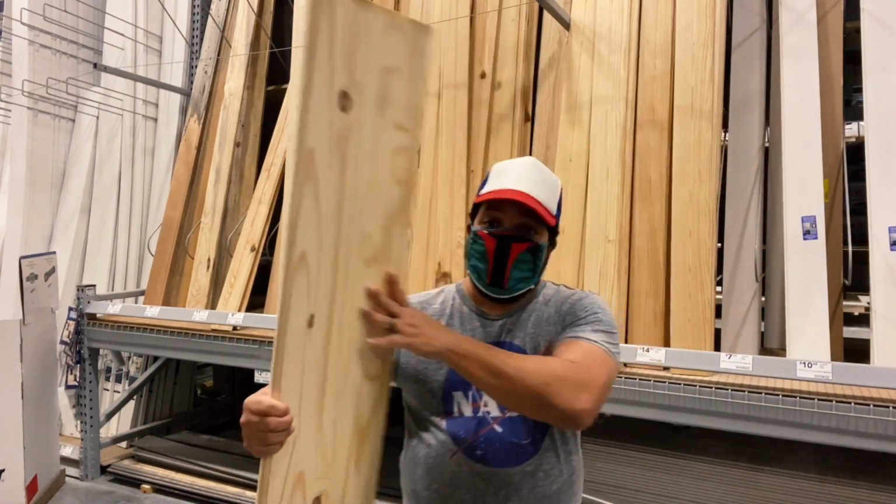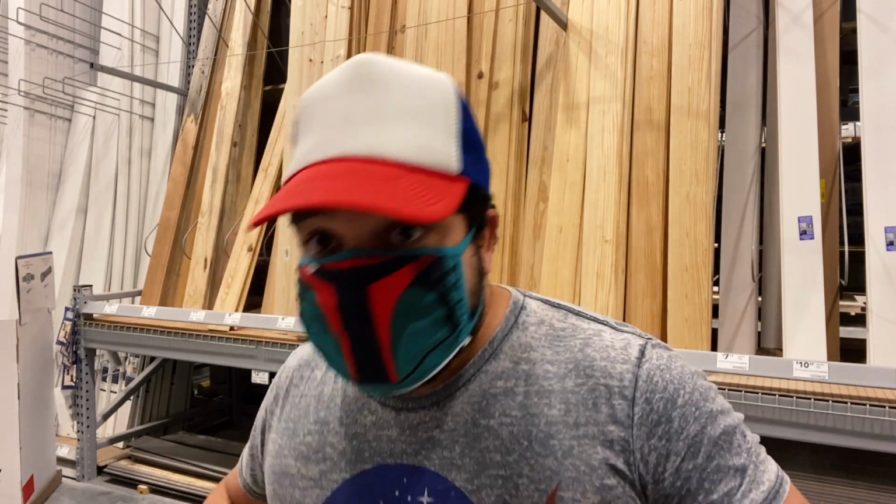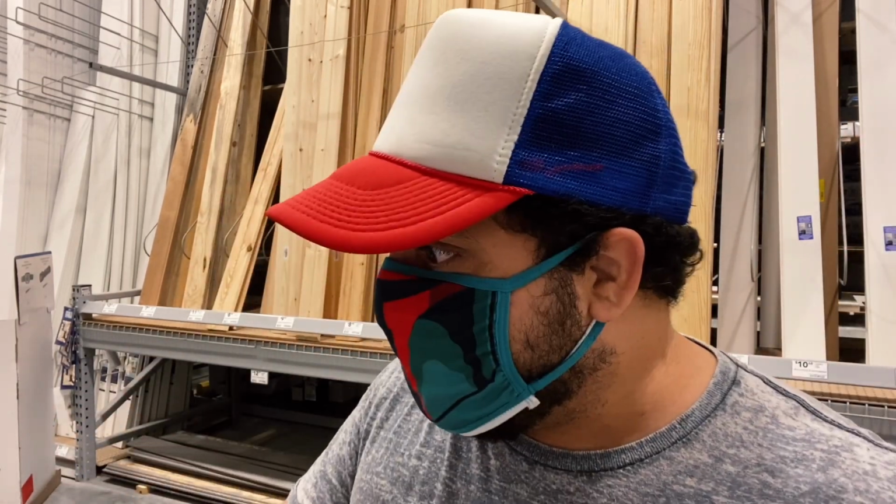This is exactly what I need. I think I'm gonna buy like two of these. Maybe I'll buy three. Sand them down, stain them, glue them together, and then the desk will be pretty much halfway done. All right, guys, ready to go in my garage. Workbench is right behind me.